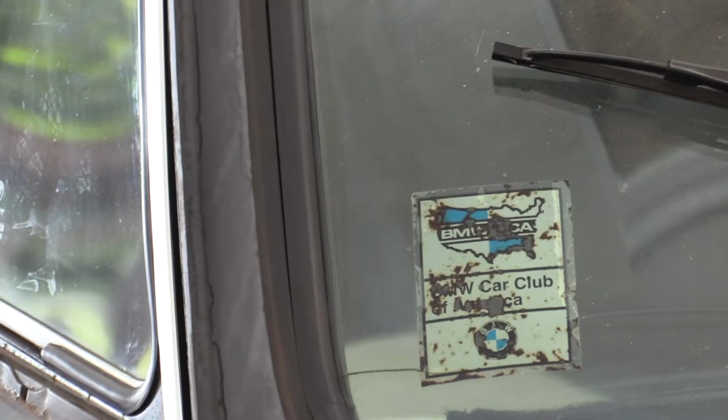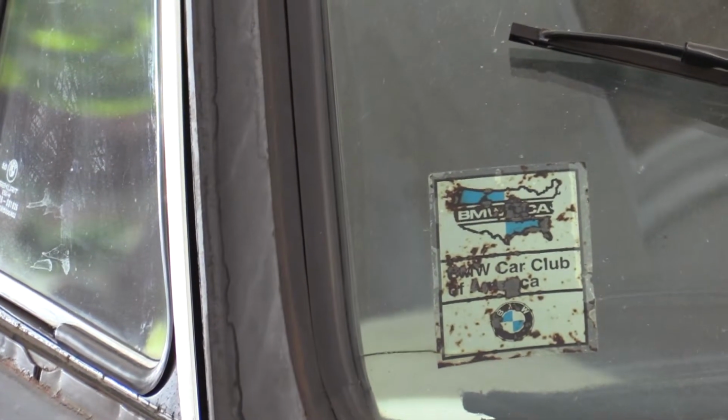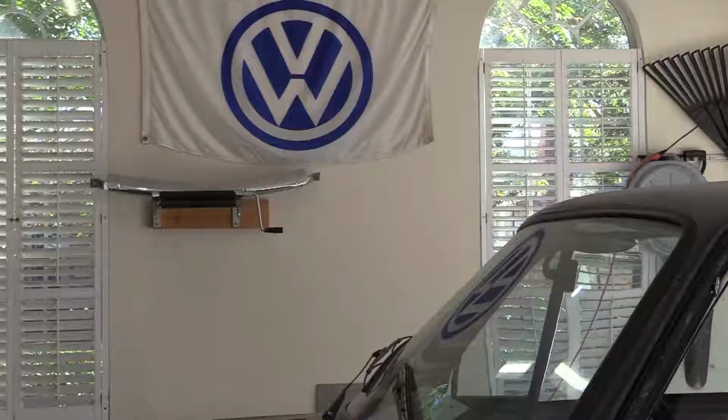Like I said, you have these cars that are sort of your dream cars, and it's sort of fun to open the garage and see one out there, and sort of get to that point.